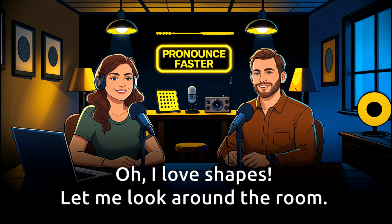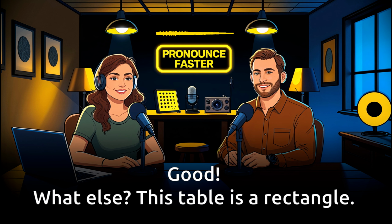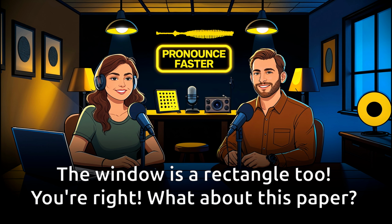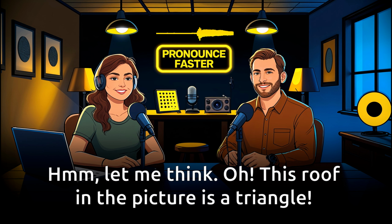Oh, I love shapes. Let me look around the room. What shapes do you see? I see a circle. The clock is a circle. Good. What else? This table is a rectangle. Yes, it is. Rectangles are everywhere. The window is a rectangle too. You're right. What about this paper? It's a square. Exactly. Do you see any triangles? Let me think. Oh, this roof in the picture is a triangle.